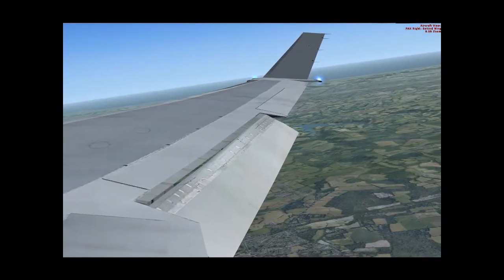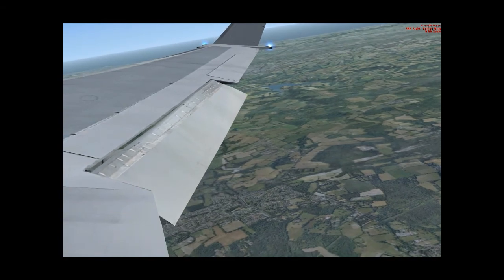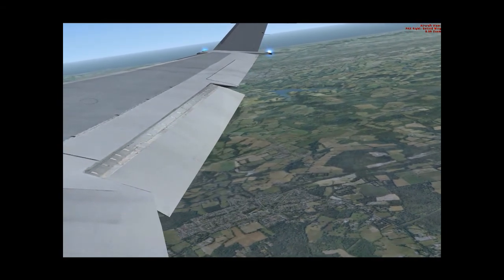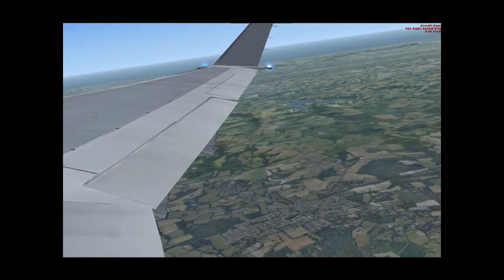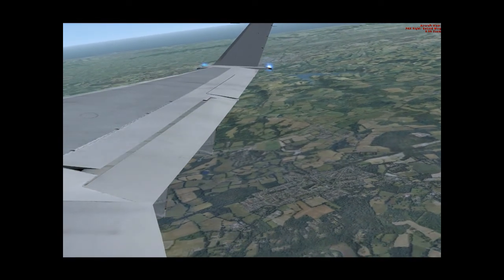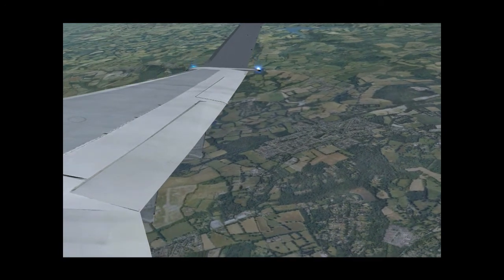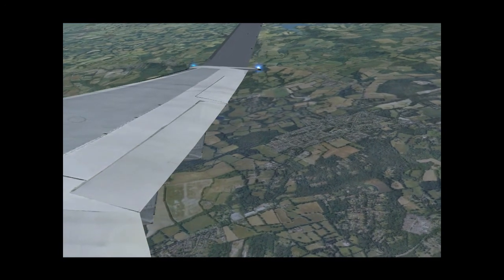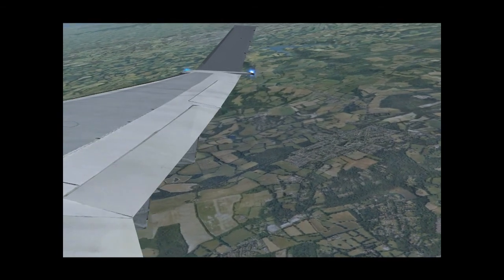CT977, climb flight level 210. CT977, climb flight level 210. And CT977, you can put a clock on Tango, Oscar, Tango, Romeo, India. Please repeat the last transmission. 977, put a clock on Tango, Oscar, Tango, Romeo, India.